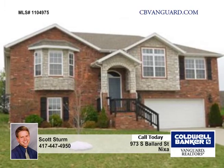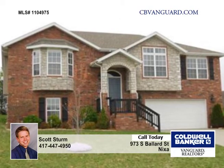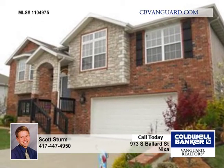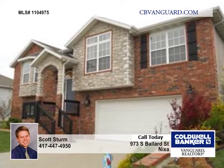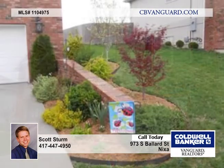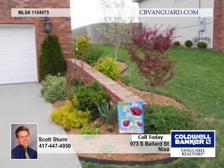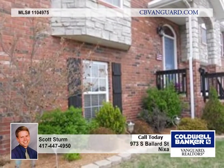This home is sharp, looking like a professionally decorated model home straight out of HGTV. This home has been wonderfully upgraded and has been meticulously cared for by the original owner. Located in a family-friendly neighborhood that features a subdivision pool, this home backs up to a large undeveloped field that offers peaceful, tranquil views of the countryside.